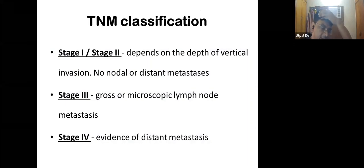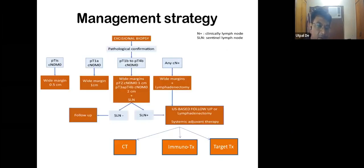So, coming to the summary of the TNM classification, stage 1 and stage 2 depend upon the vertical depth of invasion, where there is no distant or nodal metastasis. Stage 3 progresses to gross or microscopic lymph node metastasis, and stage 4 is when there is evidence of distant metastasis. Now, the staging is important because we need to know what we have to do for each stage of this disease. Now, coming to the management strategy, once a melanoma is diagnosed, first we do a biopsy, and then we do a pathological confirmation.